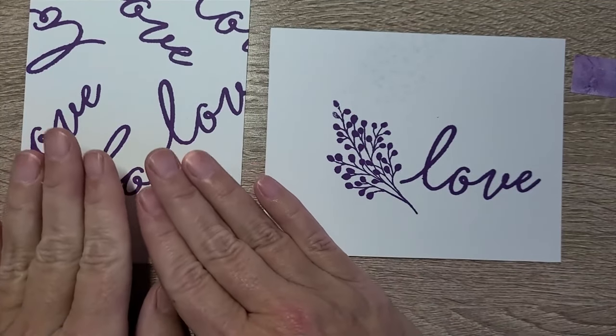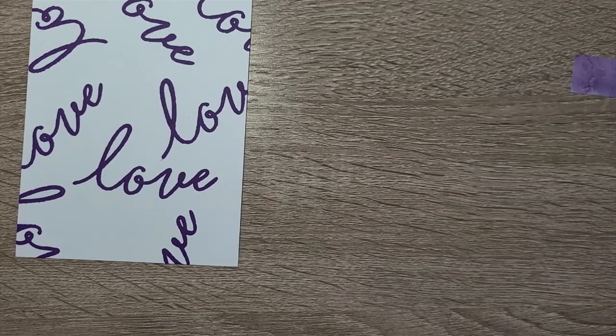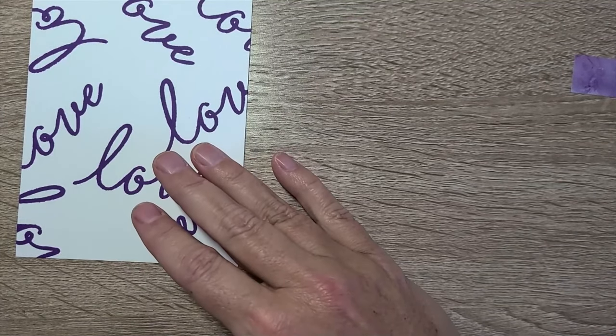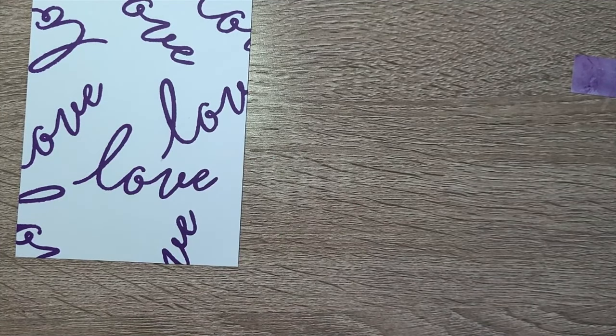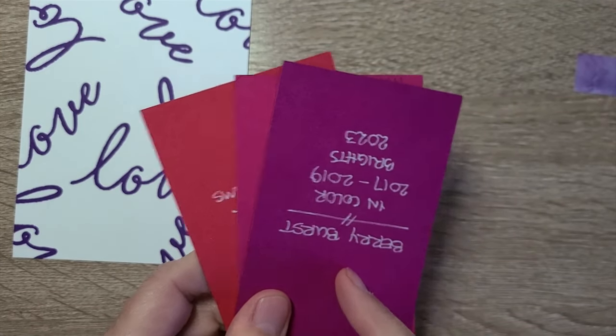I don't think I did anything on the back. So when I was working on this love, I came up with an idea that I want to show you how to do. It shouldn't take too long. I also promised you a non-purple card, so these were my colors, and I picked to work with Berry Burst today.